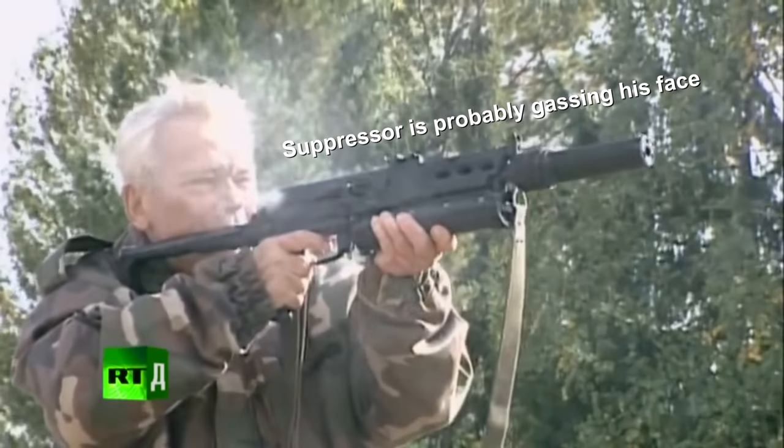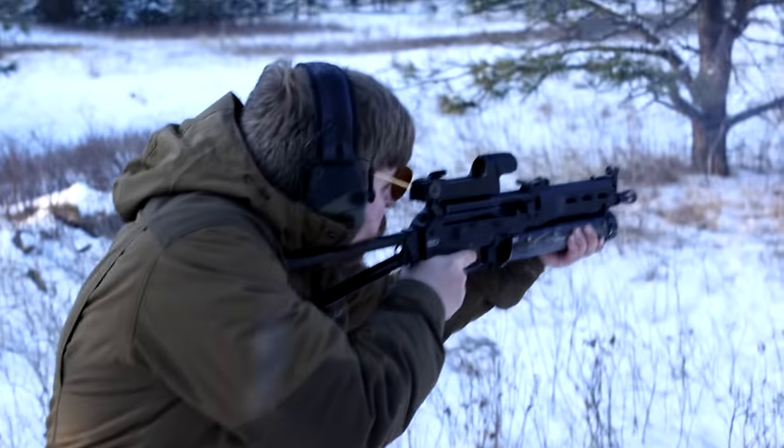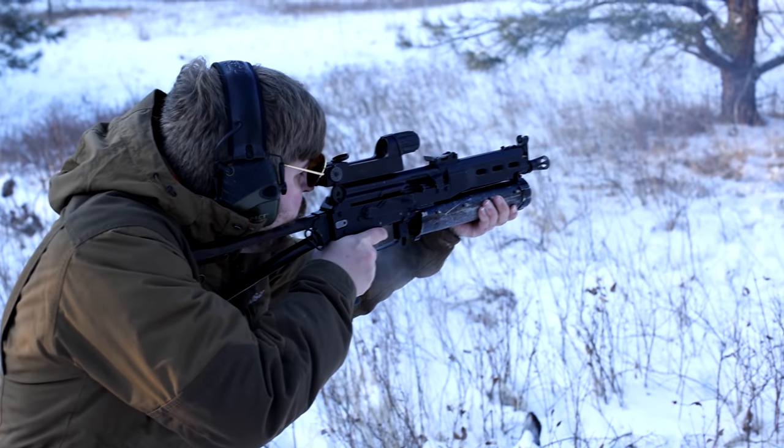Kalashnikov himself seemed to be a little uncomfortable with the higher rate of fire, though I didn't have much trouble with it personally. I love this gun. It has great balance, and I can always let off long, accurate bursts with confidence.